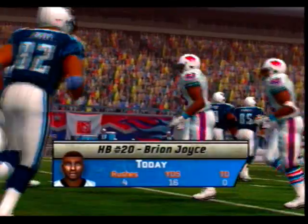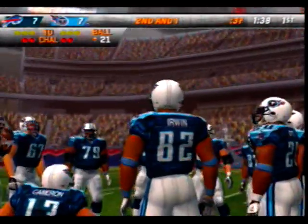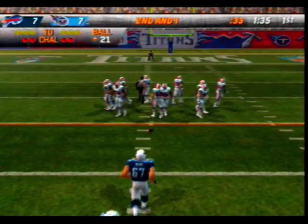You never know when you're going to find some room and break loose into the secondary. Ball on the 21-yard line.